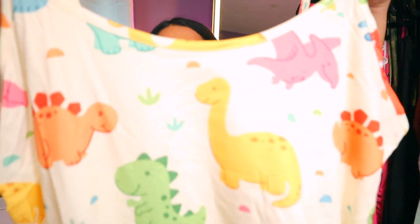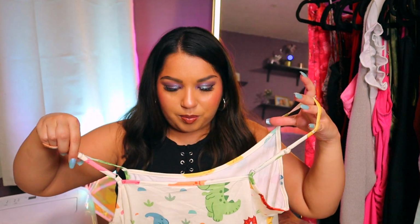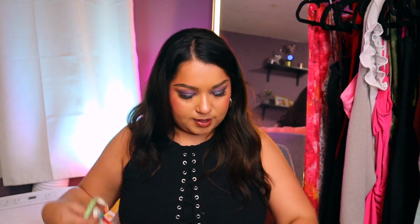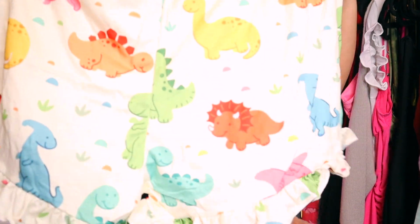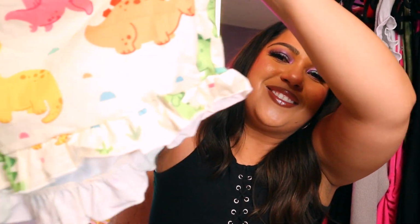I freaking love them. And look at how cute this PJ set is. It is adorable. This is an XL. Surprisingly, it kind of looks like a 1X. Pretty good size. And then it has the shorts. Look at the shorts. It has little ruffles at the bottom. Oh my god, it's so cute.